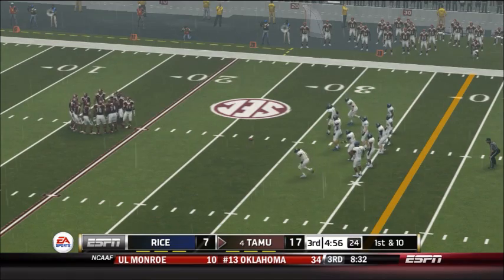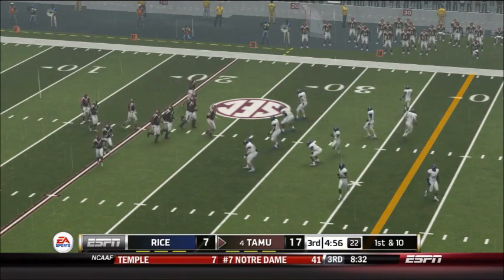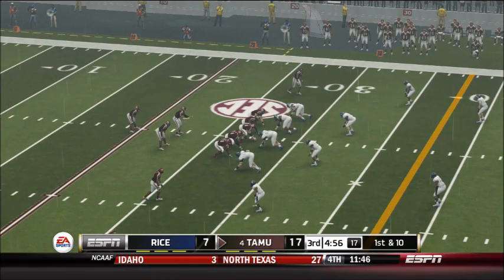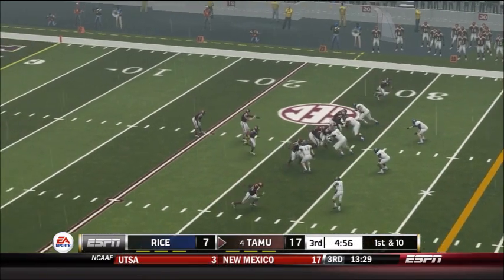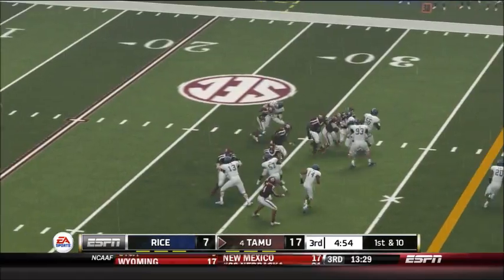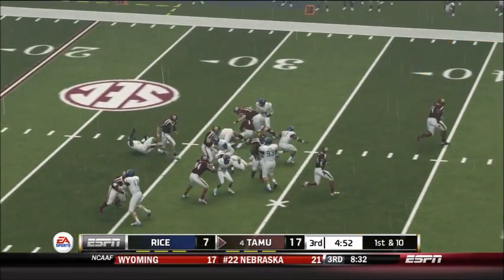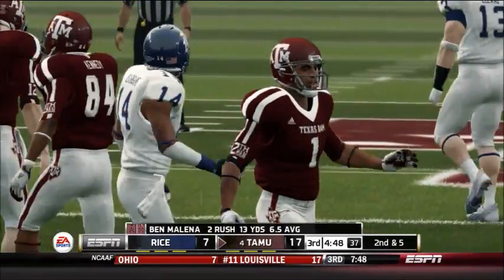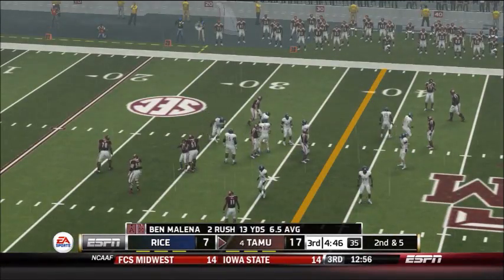They're ready to begin another drive. Set the cone, defense. Let's go. Let's get there. Nice run there. That's the tackle. Gain of 5 yards. That brings up second and five.